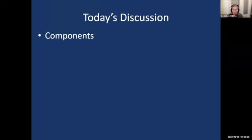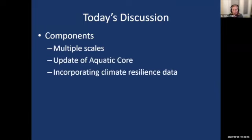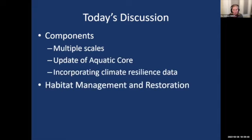So for today's discussion, we're going to talk through some of the components, and that includes how we're looking at things at multiple scales and how we'll be presenting the information, an update to how we're identifying the aquatic cores, how we're incorporating climate resilience data into the components. Then we're also going to move on to show a new piece that we're working on, habitat management and restoration.